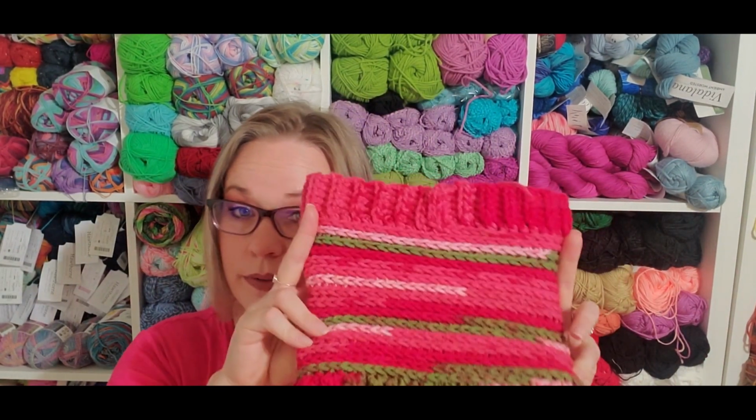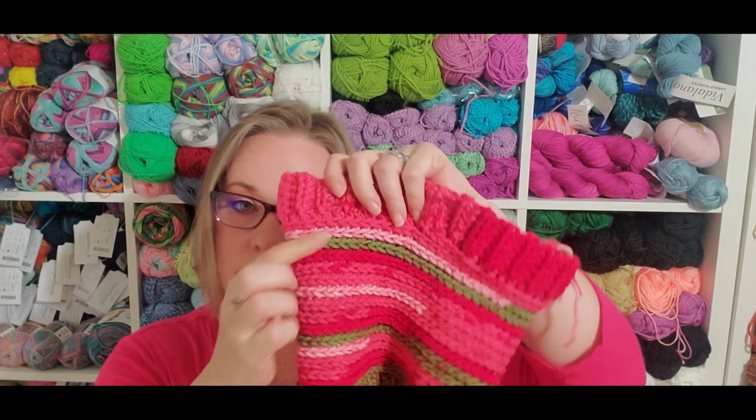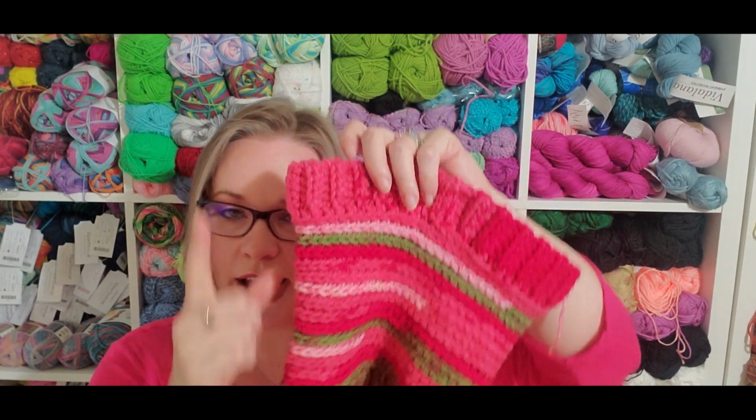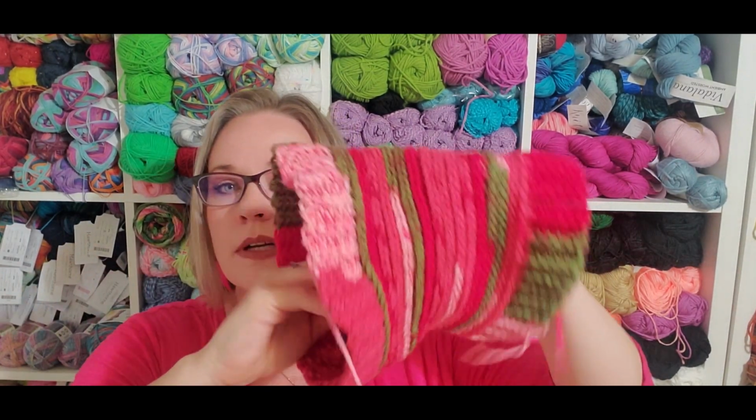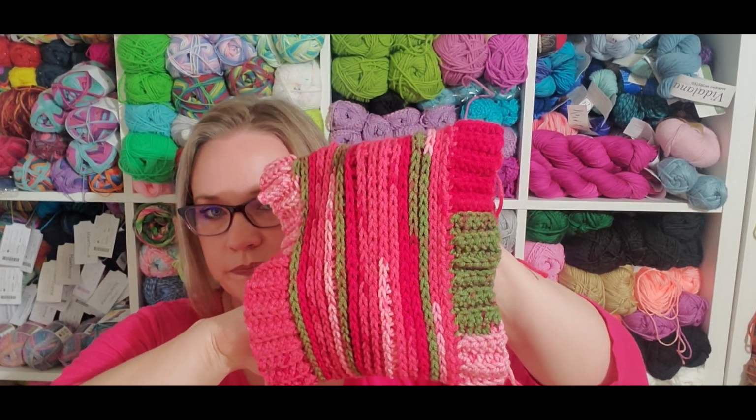And the other knit crochet item I have in here is the cowl that I made. And this is a third loop half double crochet. And this is a back loop single on the edges. So I got all that done.